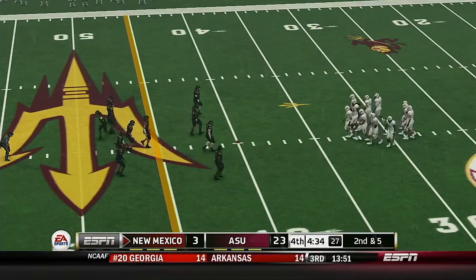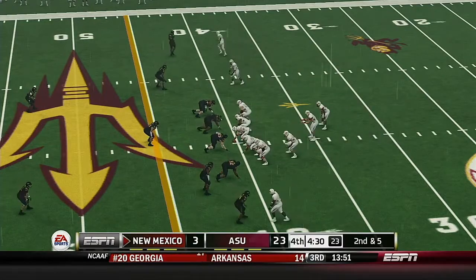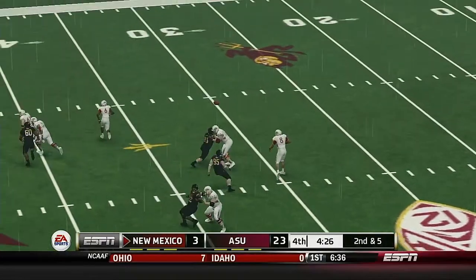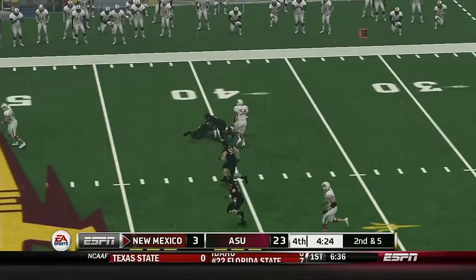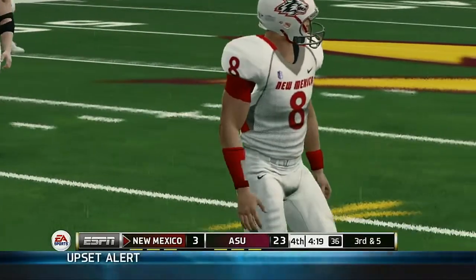From their own 40-yard line. Second down. Throws it to the halfback, and he's got it again. And he's taken down around the 40-yard line.